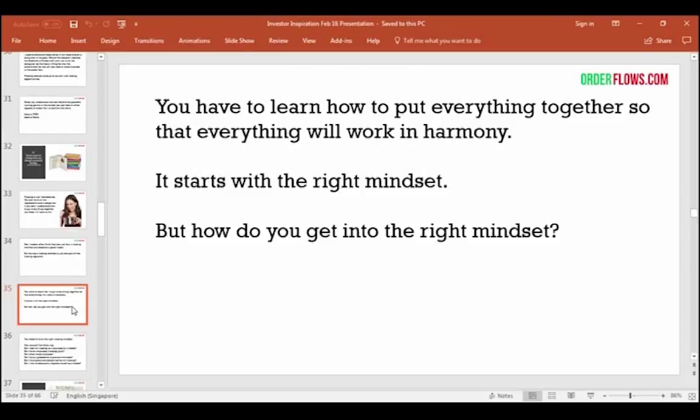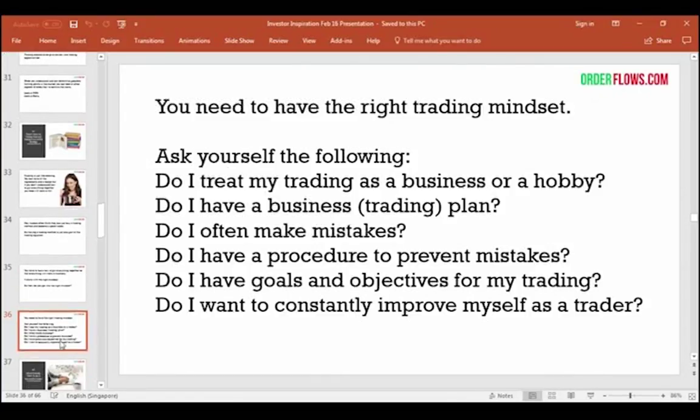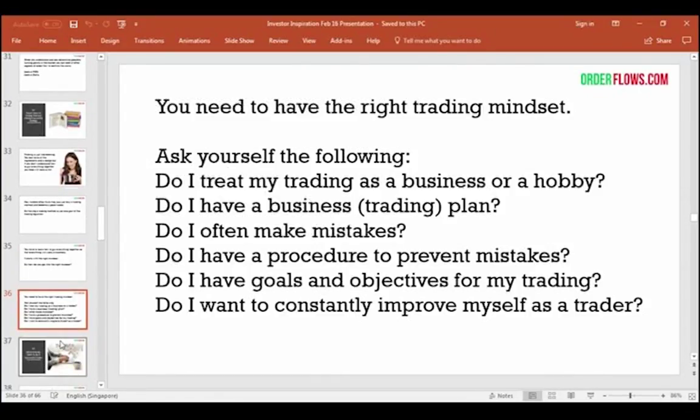The great athletes, like Tiger Woods in his prime, still had performance coaches. Michael Jordan had performance coaches because they want to be in the right mindset when it comes time to perform. And it's the same as trading. So how do you get in the right mindset? You've got to ask yourself, do I treat my trading as a business or a hobby? Do you have a business plan, or in this case, a trading plan?